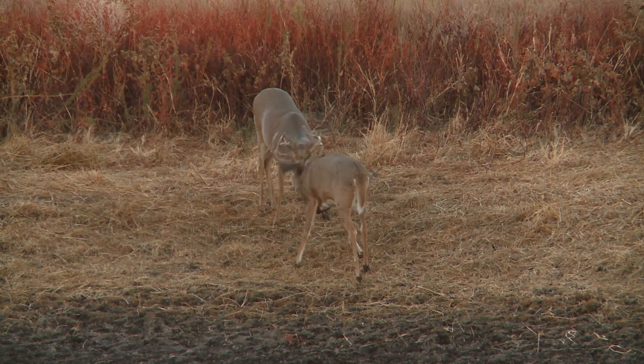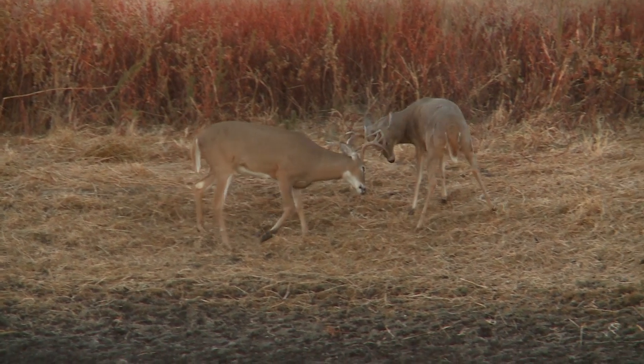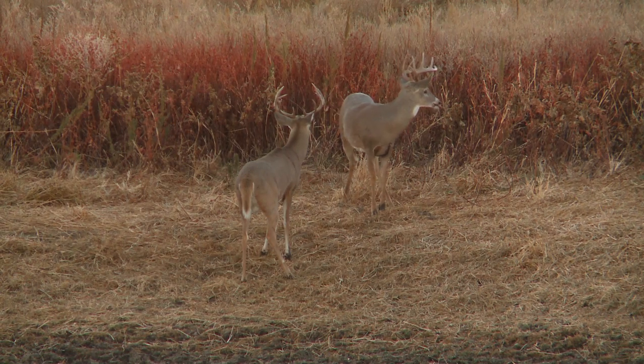You can tell that the rut is starting to ramp up. All the bucks, well, they are in fighting mode. They're ready to rock and roll, and there's a little sparring going on around the water hole, a lot of activity. And that's one of the cool things about being out here in South Dakota. There are so many deer here. Makes it a little bit more exciting.